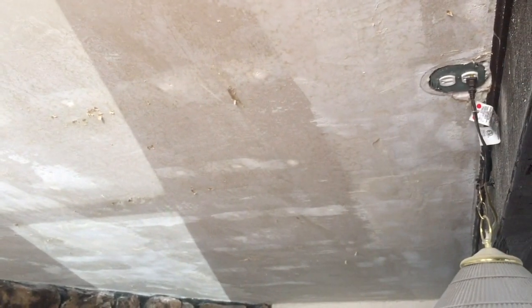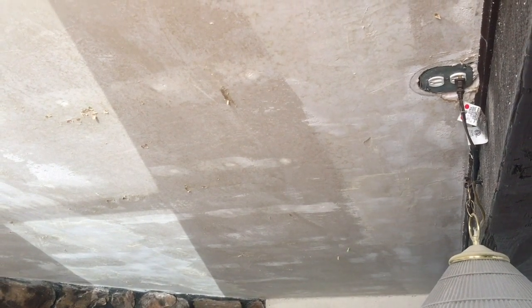This is a common example of what the popcorn ceiling looks like after you get it down. You've got little dents and gashes and scrapes and parts of it that didn't come down all the way. More parts of it didn't come down. So this one has not been sanded yet, and obviously needs a bit more water and sanding.